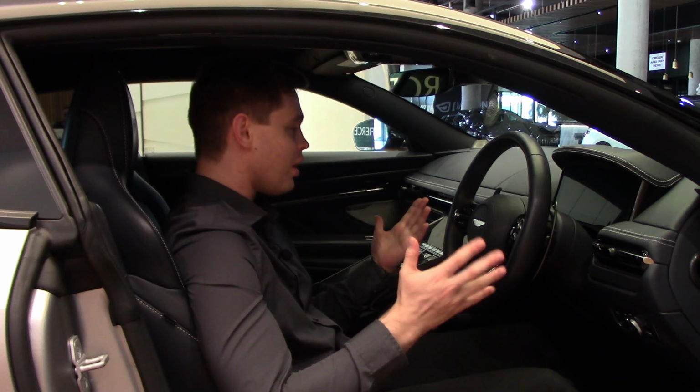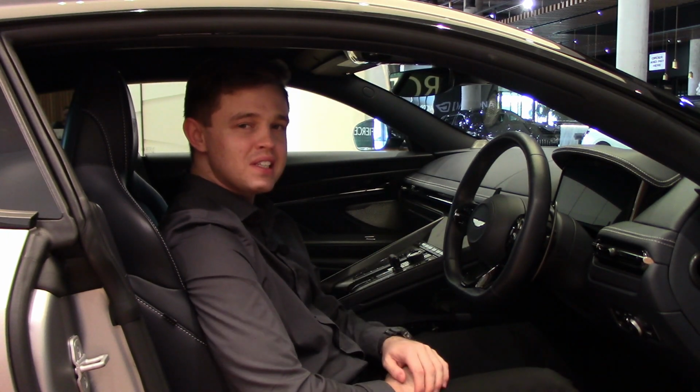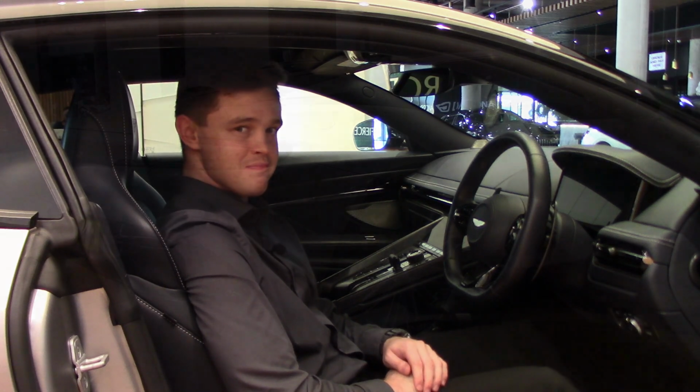Now, while the DB12 is very nice to sit in and it's all well and good being a static car, I think what you would probably like to hear is what that twin turbo 4-litre V8 actually sounds like.